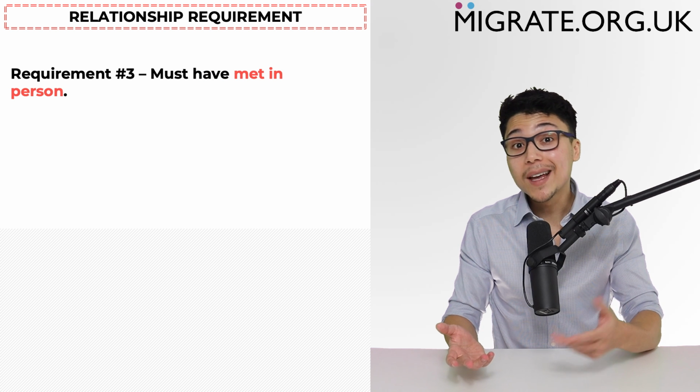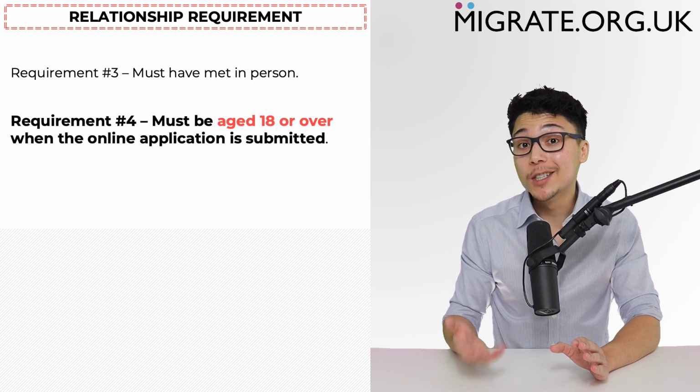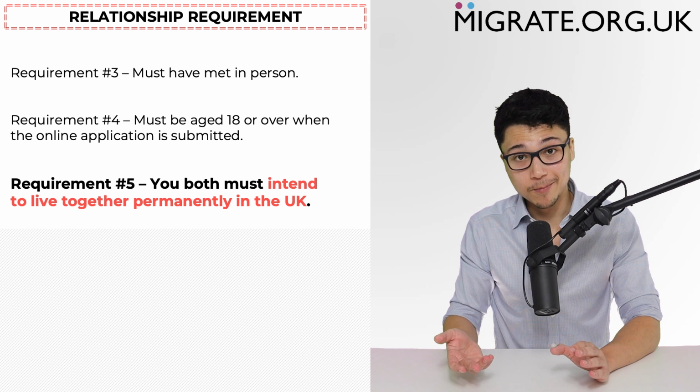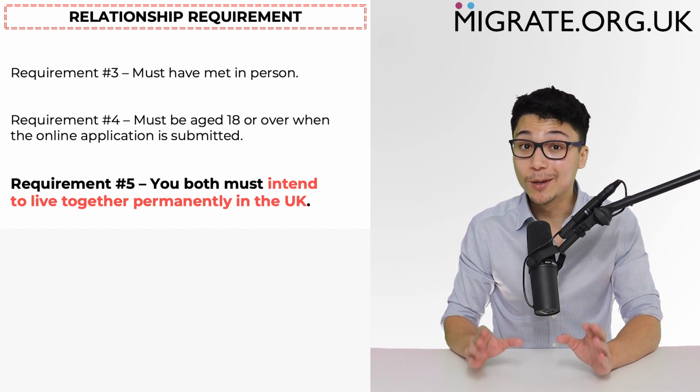The third, fourth and fifth requirements are that you both must have met in person, you and your partner must be aged 18 or over when the online application is submitted, and you both must intend to live together permanently in the UK. The intention to live together permanently in the UK requirement is worth elaborating on here.